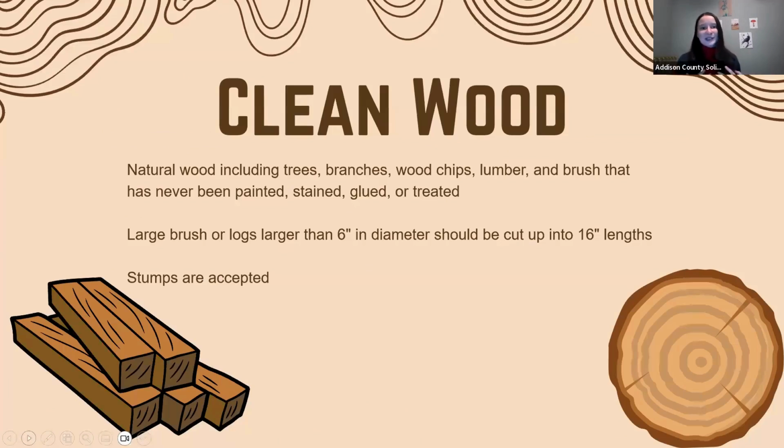Kind of in the same vein is going to be clean wood. So we take in any natural wood, including trees, branches, wood chips, lumber, and brush that's never been painted, stained, glued, or treated. If it has been painted, stained, glued, or treated in any way, that would have to come in as trash and it wouldn't be part of our clean wood program. We also take in stumps at the district transfer station. We have some guidelines, so any large brush or logs that are larger than 6 inches in diameter, we just ask that they're cut up into 16-inch lengths.